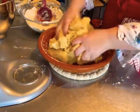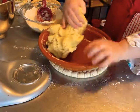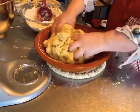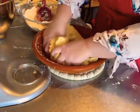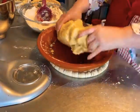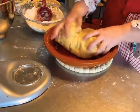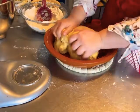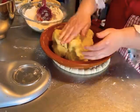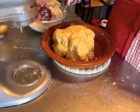All right, I'm not going to worry about kneading this too much because of course we don't want to develop the gluten. All I want to do is make sure all these little bits of flour are incorporated. All right. I think we're there.